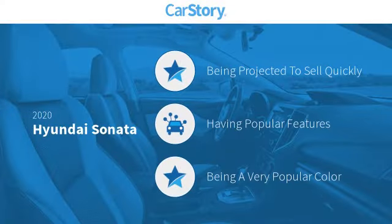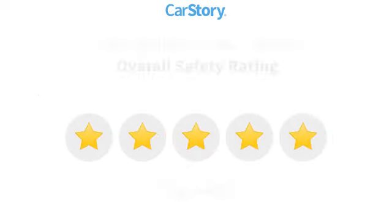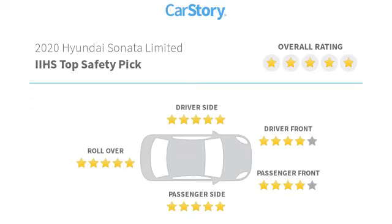Car Story research indicates this vehicle comes with popular features. Features also include parking assist system, premium sound system, leather seats, hands-free Bluetooth integration, panorama sunroof, and has been listed as an IIHS top safety pick with these ratings.